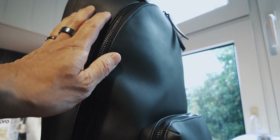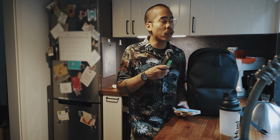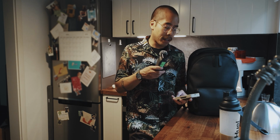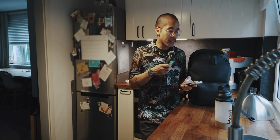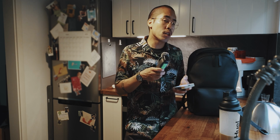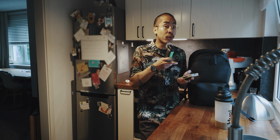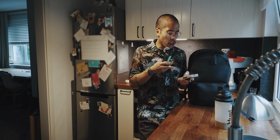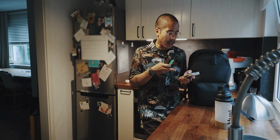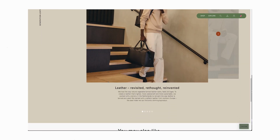Now, speaking of rain, I speculate and assume that this is the reason why this bag is so expensive: the leather is manufactured in a specific way. I need to look at the website because there's a lot of text that describes this leather, but they say, and I quote, leather revisited, rethought, reinvented.